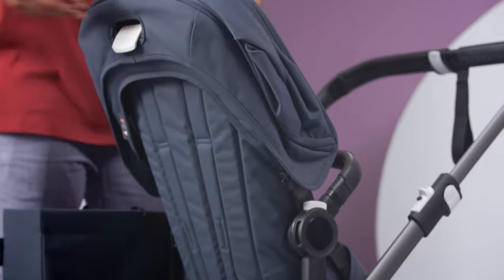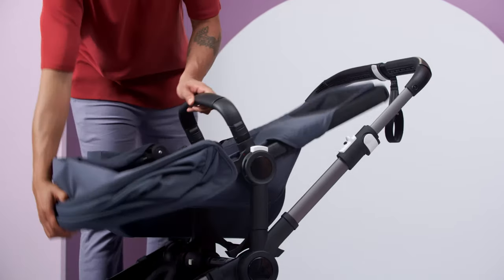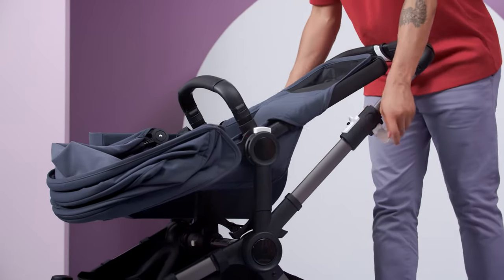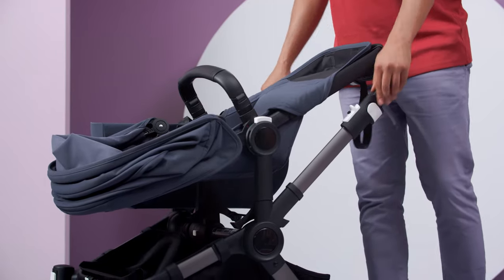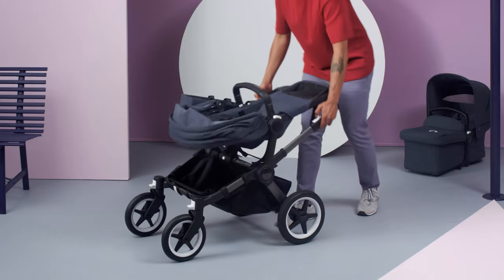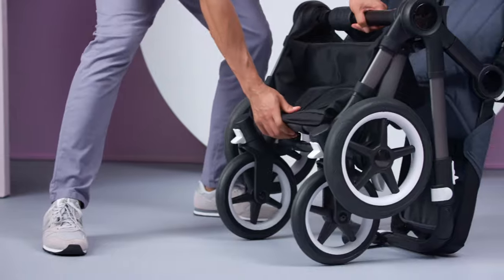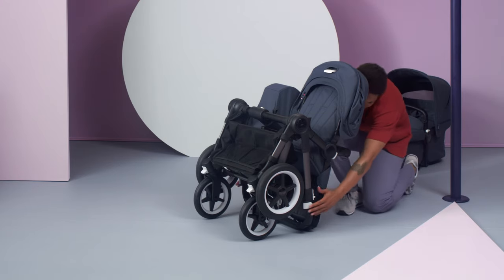On top of this, Bugaboo have also made the folding and unfolding even easier. The position of the buttons have moved forwards to the front of the handle, making them easier to use. When folding, it's even easier by just using one finger. When unfolding, all you need is a simple lift.